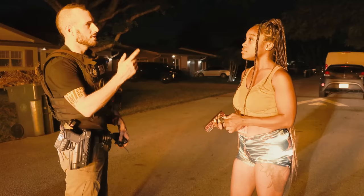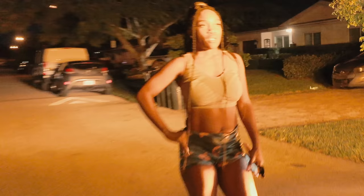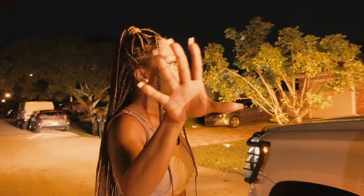Is this your house? No, it's this one. Okay, my car was parked where you're parking right now. Is that the address that you officially have? Hold on, she just said... Does this look like Southwest 22nd Street to you? No. Did you move? Yes, I did. And you didn't notify anybody.